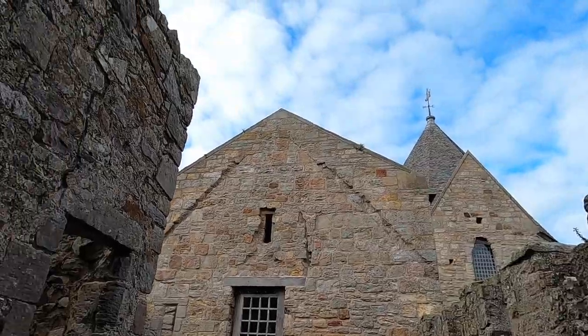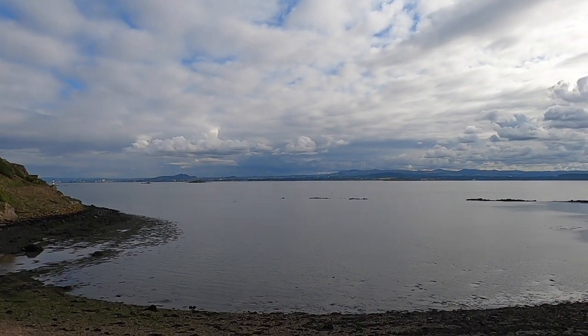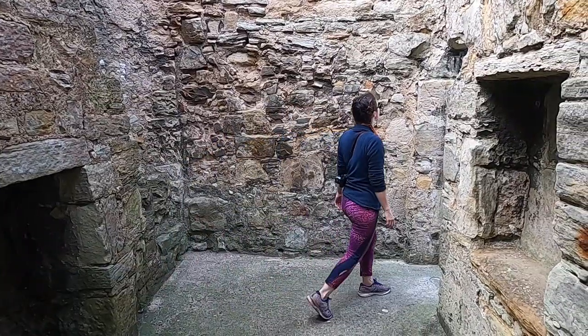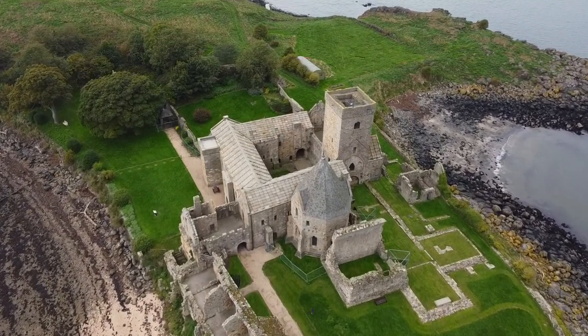Buildings here date between the 12th and 16th centuries, with the Protestant Reformation of 1560 bringing an end to monastic life on the island. The buildings are so well preserved due to their island location, which made it more difficult for reformers to completely destroy the abbey.